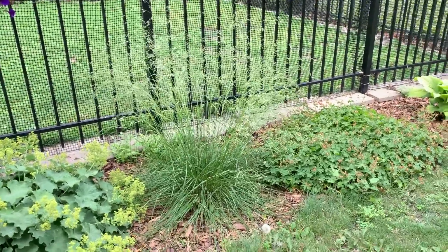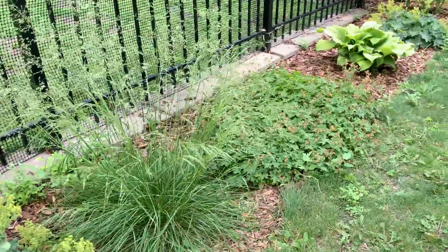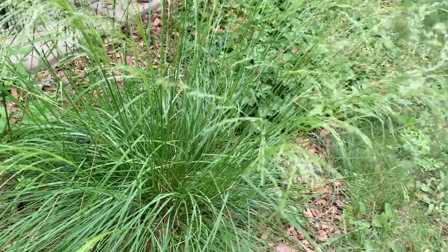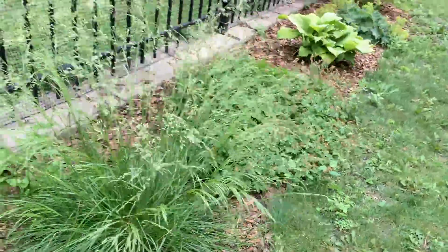I do love this grass. It probably is one of my favorite ones right now. I love the Korean feather reed grass because that one is later in the season.